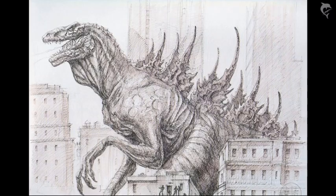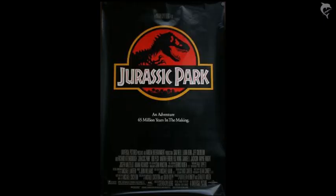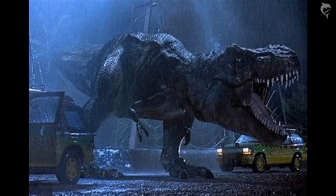The creators of the film weren't exactly Godzilla's hugest fans, and were more interested in riding the coattails of the dinosaur movie at the time, Jurassic Park, and it shows with the similarities between the two films.